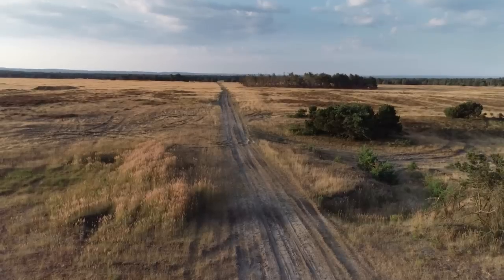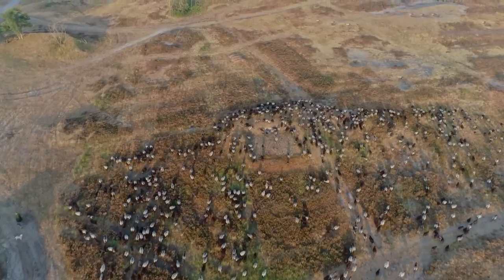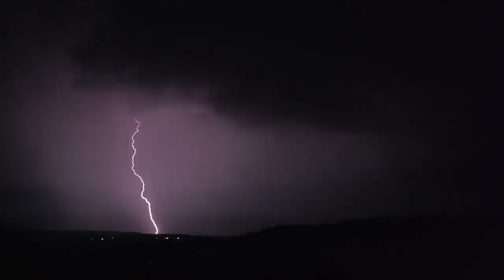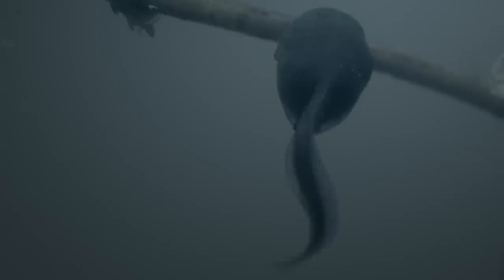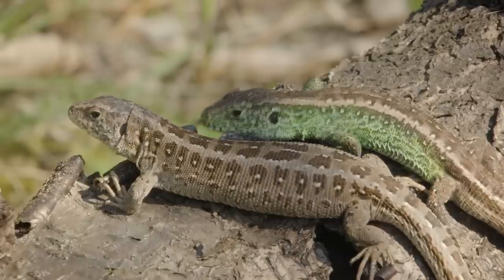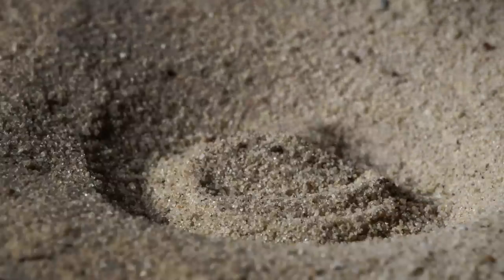To great expanses of heathland, which will continue to need protection and care. Then the Senne and its demanding inhabitants will also continue to have a future in a landscape which wouldn't exist without soldiers and tanks and the influence of mankind.